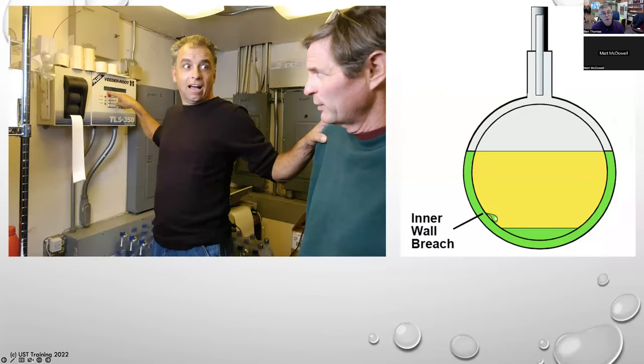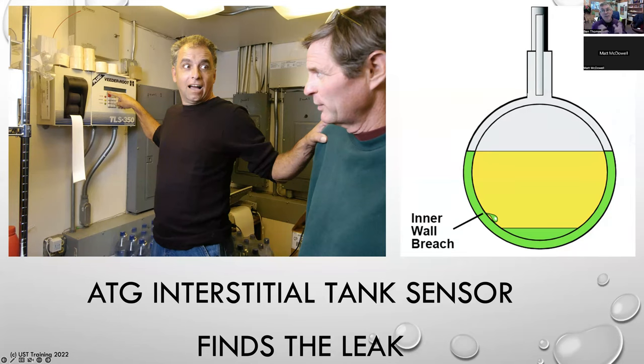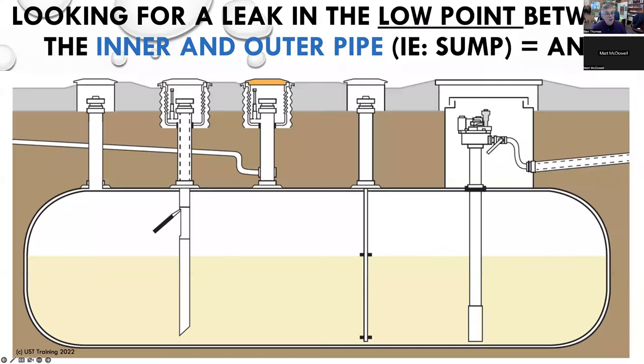So just like before, the tank interstitial sensor finds the leak. Again, you have a liquid level, and if it drops, you've got a potential leak on your hands. Any one of these conditions that gives you an alarm that says it's a leak, you must investigate that as a suspected release. You can't just say, oh yeah, it rained last Thursday and it's probably this or it's probably that. If you have an interstitial sensor indicating an alarm, you have to investigate that as a suspected release. It could be a false alarm, but it could be a big leaker.